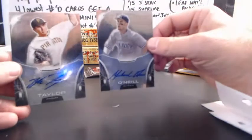Jose Fernandez, Refractor Auto, 199 for the Marlins, Michael O'Neill for the Yankees, and Blake Taylor for the Pirates.